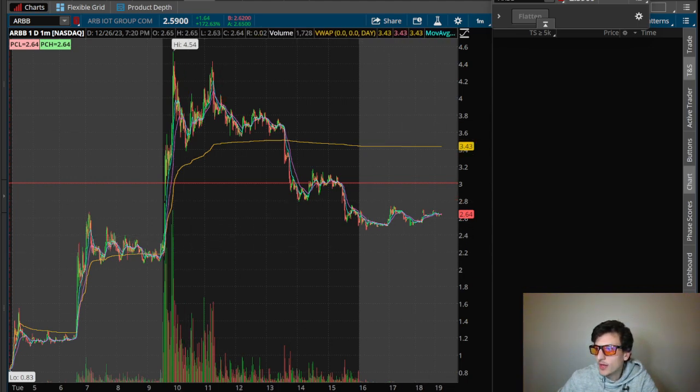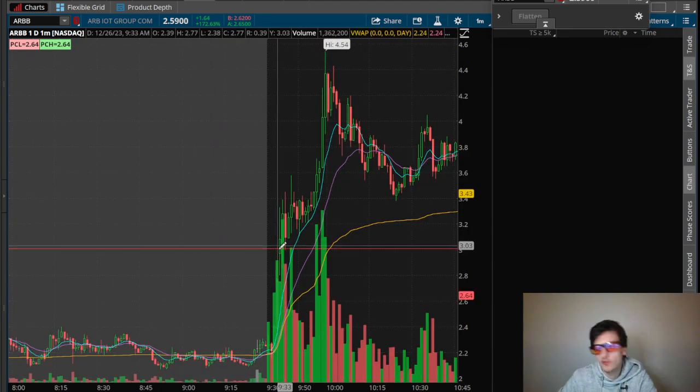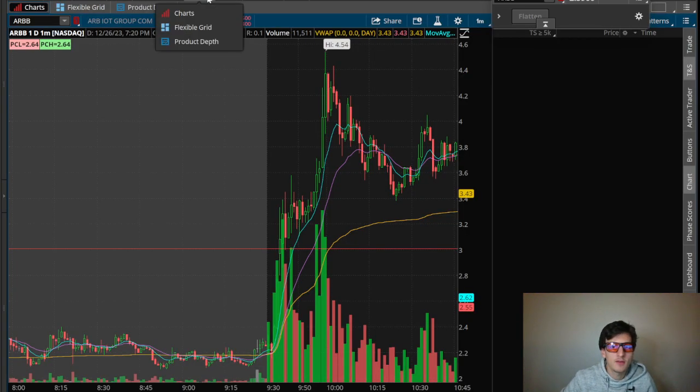So that's really it for me. Not a very long recap. Just want to make it nice, short and sweet. So pretty much two trades: the dip and rip at the open, and also the dip and rip for the halt resumption, on relatively small size. But was able to make 115 bucks. Solid, base hit kind of day. Tomorrow, looking to come back and see what we have.